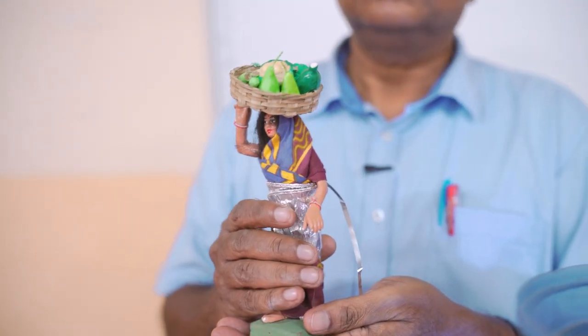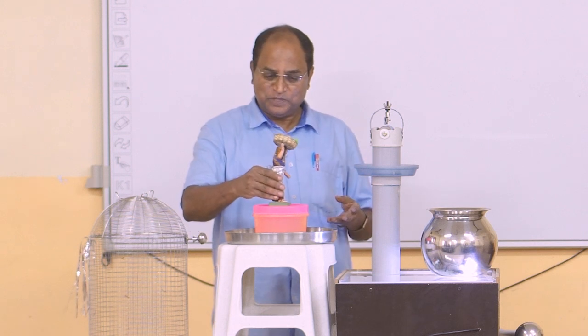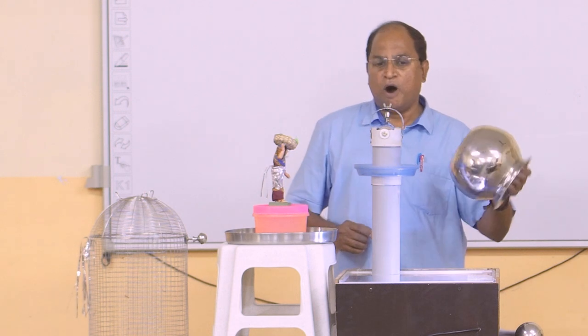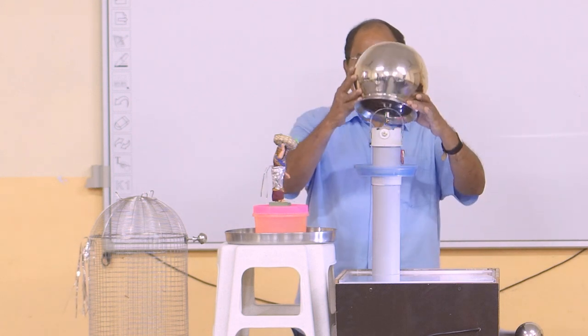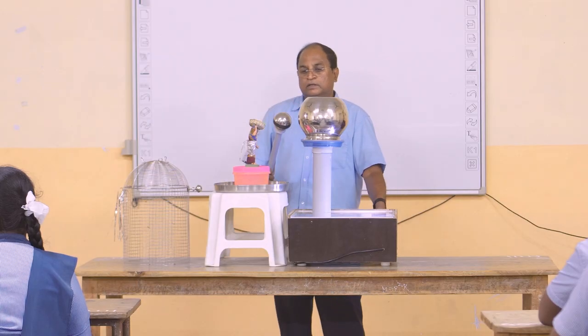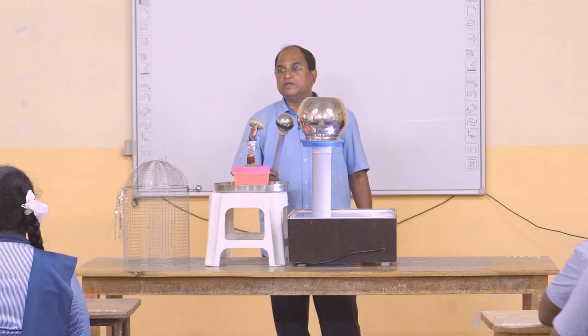We have a lady vegetable vendor wearing sari with tinsels. She sells vegetables in an open space during thunderstorm. In the previous class, we have seen how this Van de Graaff generator generates positive charges on its dome. Let me turn it on. Consider the spark created by this Van de Graaff generator as a lightning bolt and the crackling sound as thunder.